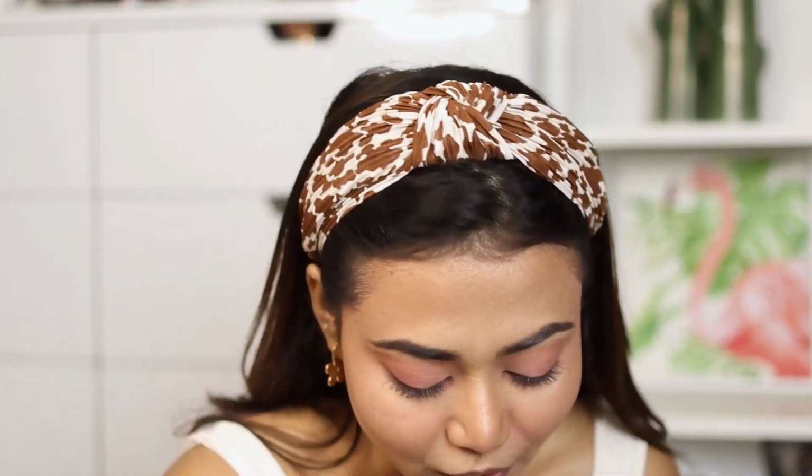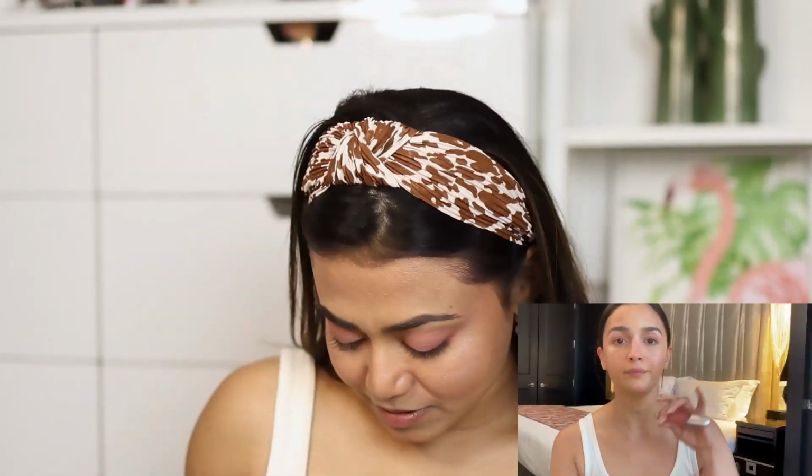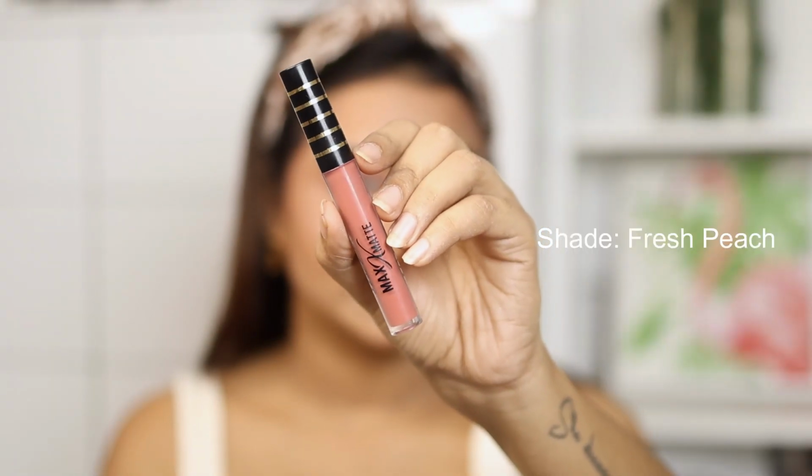We have reached the last step, and the last step is lipstick and she used a peachish lipstick of course to complement her eye look because it was a monochrome peachish look. This is a Maxx matte liquid lipstick in the shade fresh peach. I thought it would match and also the formulation is really good. It's super lightweight. Dabbing it a little to get that stain look like the way she likes.